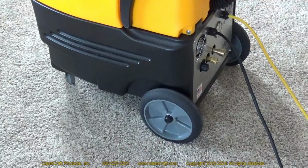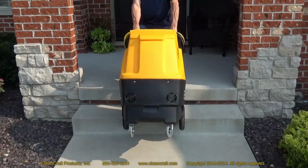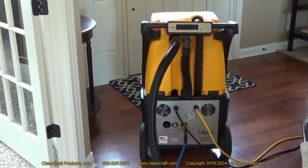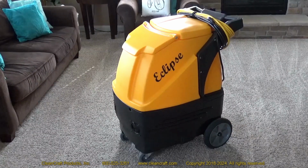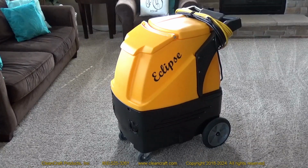The Eclipse has high-performance rear wheels and is designed with optimal center of gravity to more easily dolly the machine up the stairs. Now you can go right inside the apartment you are cleaning with no worries outside. Time and convenience. The Eclipse will actually save you time and be more convenient than a truck mount. Here are a couple ways how.